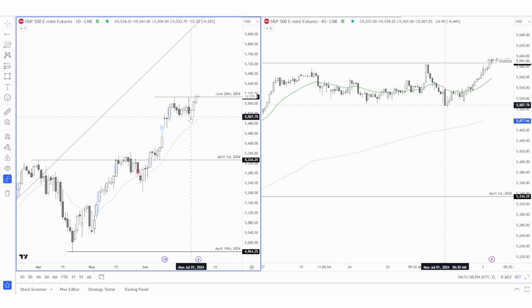Bears closed this gap, but we bounced off of it, so it's still range bound. Range highs, range lows, and we're starting to break out. Not a good close, though, because we want to see a strong close of more than 50% of the bar above a key level. We didn't get that. So it'll be interesting to see what happens on Friday.